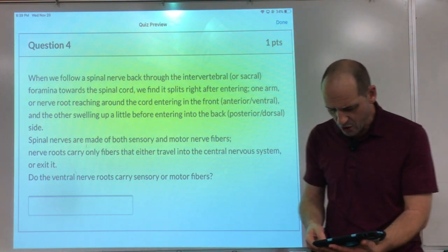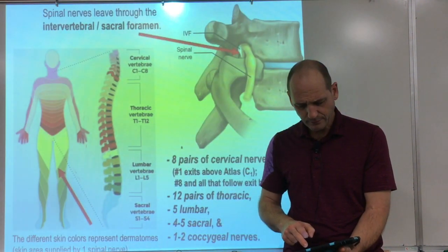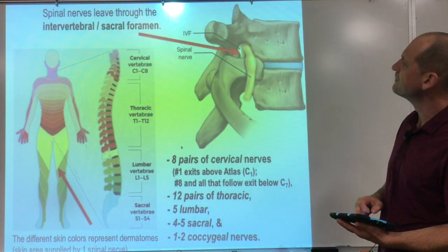But anyway, let's talk about that on the picture, the motor. That was a pretty picture too, huh?